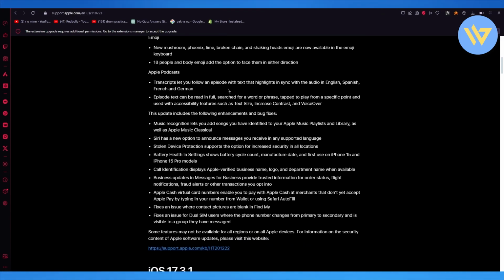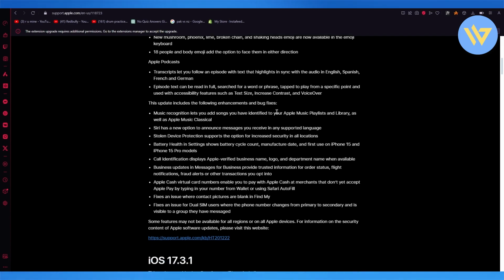Then you can move over to Apple Podcasts, where it lets you follow an episode with text that highlights in sync with the audio. English, Spanish, French, and German can be heard. Episode text can be read in full, searched for a word or phrase, and tapped to play from a specific point, and used with accessibility features such as size increase, contrast increase, and VoiceOver.